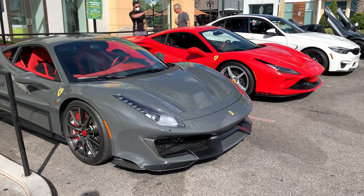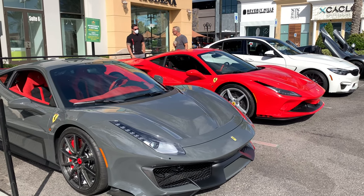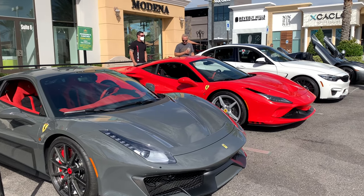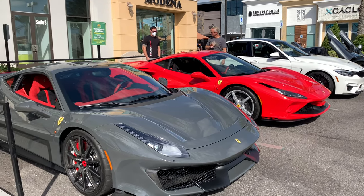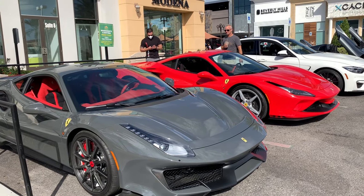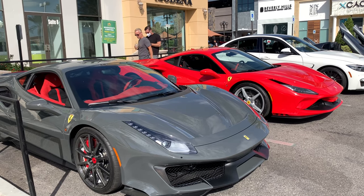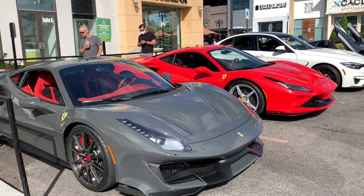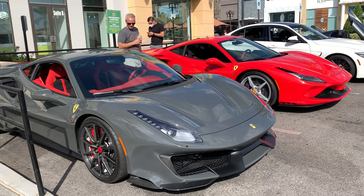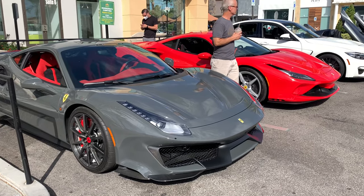Yeah, it's 2020. I ordered it 10 months ago. Actually, I ordered it thinking that the Spider version would come out 2 years after, like it usually does. And I found out that the Spider is already available. So I'm going to order the Spider and trade this in as soon as the Spider arrives. Wow, very nice. Now I want the Spider. Very nice.